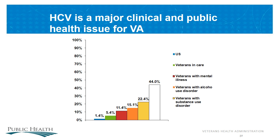We take care of about 5% of the country's HCV patients, about 175,000 in care. Our population is like the U.S.'s population, but more so. We have high prevalence rates not only in VA, about 3 to 4 times higher than the general U.S. population, but we have very high prevalences in patients with substance use disorders, mental health disorders, alcohol use disorders, and homeless veterans. 2 VA studies have found a seroprevalence of over 40% in homeless veterans. Next slide.